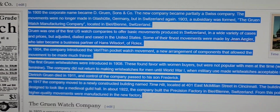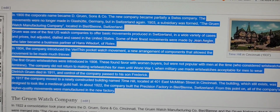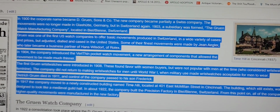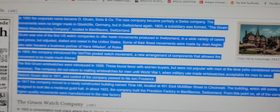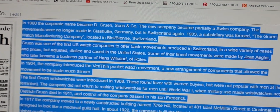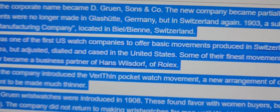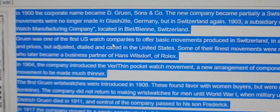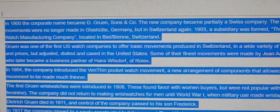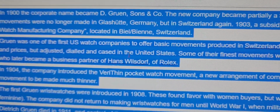Okay. So I have here highlighted because I'm blind as a bat and it helps me to read. So in 1900, the corporate name became D. Gruen and Sons. In 1903, a subsidiary was formed, which was the Gruen watch manufacturing company located in Biel, Switzerland. Interesting. Gruen was one of the first U.S. watch companies to offer basic movements produced in Switzerland in a wide variety of cases and prices, but adjusted, dialed, and cased in the United States.